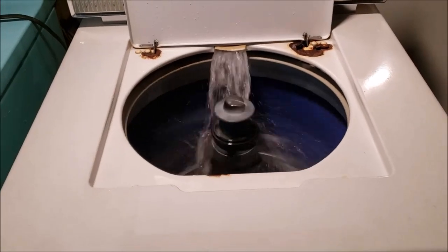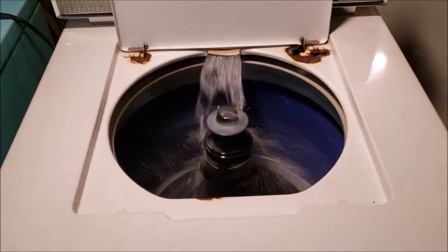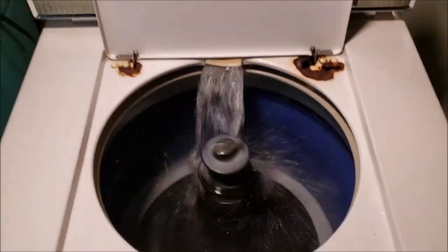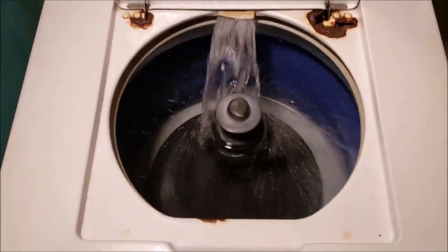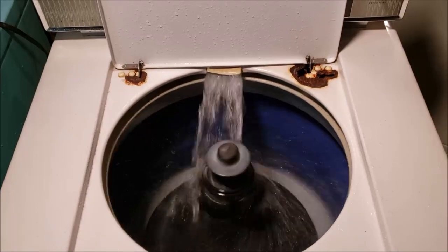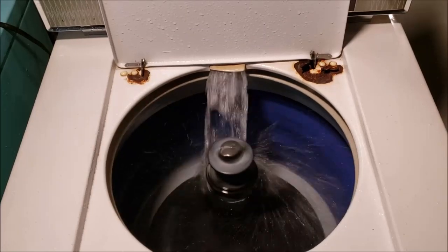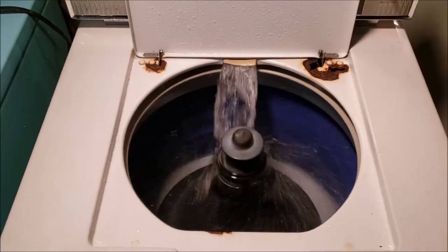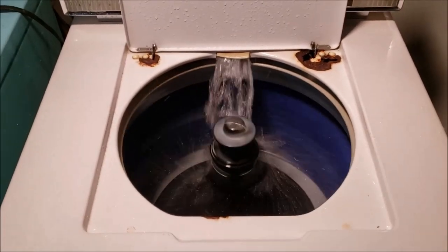Now this machine does something very interesting. It does a minute-long spray rinse in the first spin. And you can see it, quite funny. It's spraying all over those clothes. Very effective suds kill. You can see why water gets everywhere. I'm gonna have to always wipe them off whenever I'm done using them anyways.